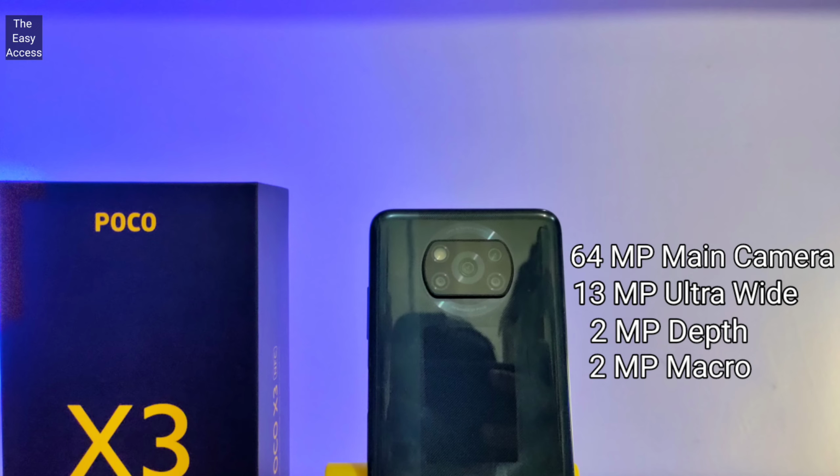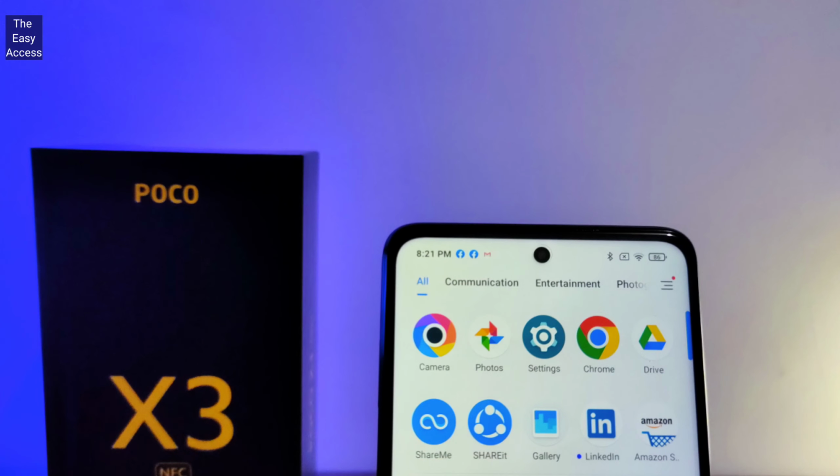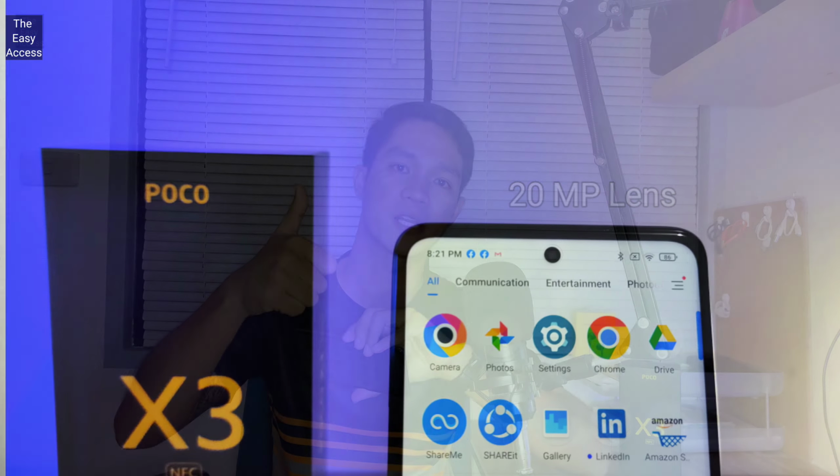So sa rear camera module naman natin, we got here a 64 megapixel main camera shooter with the Sony IMX sensor. We got here a 13 megapixel ultra wide with a 2 megapixel depth sensor and the 2 megapixel macro lens. That's it. Sa front-facing camera po naman natin, we got here a 20 megapixel lens, and as you can see, nasa center part po siya ng screen.